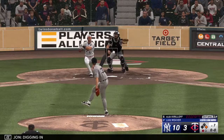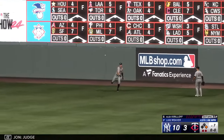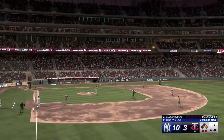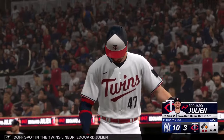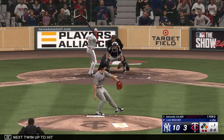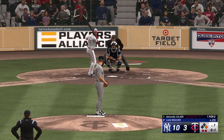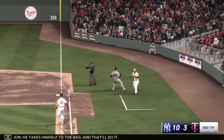Digging in, Alex Kirilloff. Now, fly ball to right center. Judge getting an angle on it. Judge snags it on the run. The batter, the second baseman, back to the leadoff spot in the Twins lineup, Edouard Julien, the next Twin up to hit. Outside corner, there's a strike. To the right side. He takes it himself to the bag, and that'll do it.